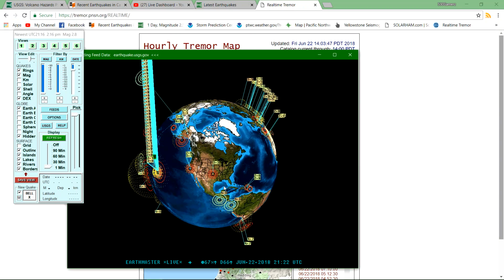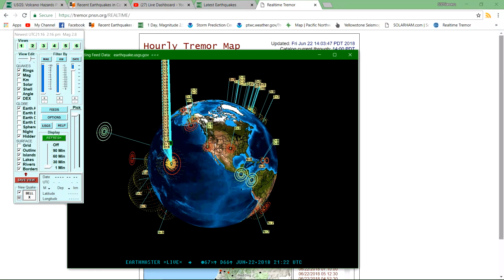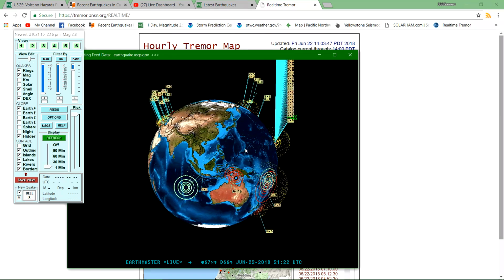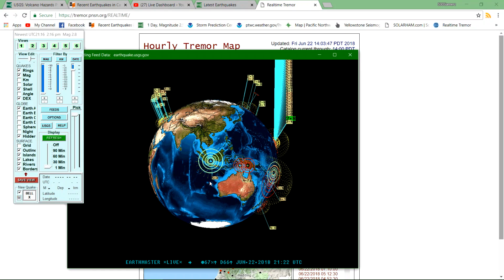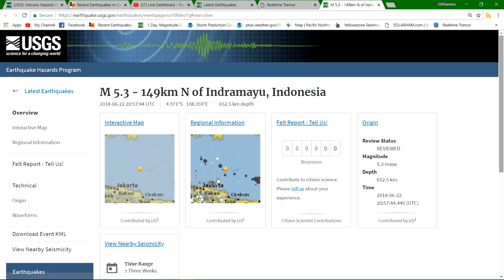As you can see on the earthquake 3D globe, not a whole lot. They did have a 4-pointer up there just south of the Alaska region, but not a whole lot going on in that area. A little deep earthquake, I shouldn't say too little, but 5.3 right there, as you can see. Let's see what we got here. That's 652 kilometers deep near Indonesia. That's pretty deep, folks. That's really deep. Not a big earthquake, 5.3.